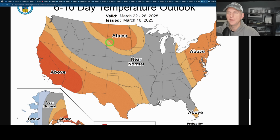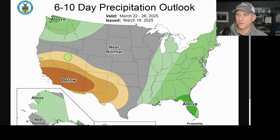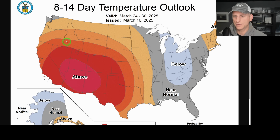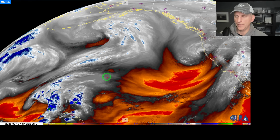So maybe we'll get some back and forth and some nice spring weather here as we head off in towards the month of April. 6 to 10 day, look at this, above normal starting to creep up the West Coast. There's a 6 to 10 day precipitation above normal across the Pacific Northwest. Also, 8 to 14 day as well. Look at that heat trying to build there across some of the southwest USA, and there's the 8 to 14 day also.